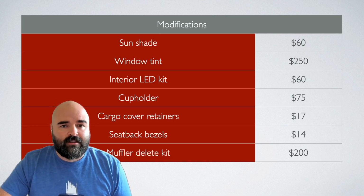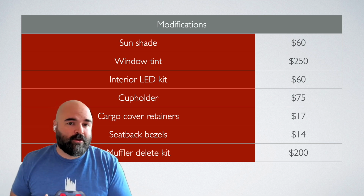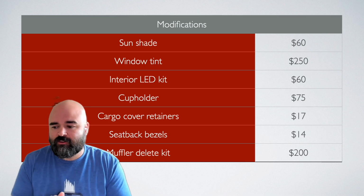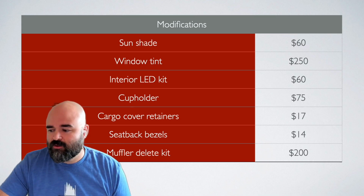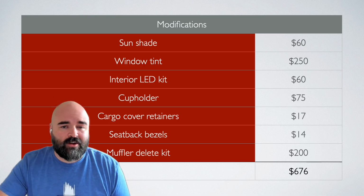Muffler delete kit, $200. Now, I'm not including the cost of the LED headlights because I kept those. So those are going to be going on the pickup truck. I'll show that off soon once the new grill arrives. And the LED taillights, I'm just going to give them away for free for whoever wants them. So I didn't include that either because those did not stay in the car. So total about $700 on mods.